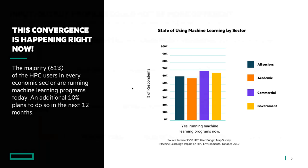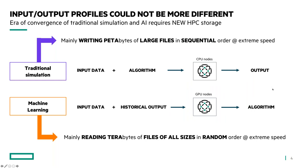On slide four, we see a very high level simplified picture of why that is a challenge for traditional storage architectures and systems, because the input-output profiles of machine learning and classic modeling and simulation could not be more different. Traditional simulations typically involve a lot of data, measured in petabytes, very often large files written in sequential order at extreme speed. That is streaming IO, and parallel storage systems with hard disk drives really like large streaming IOs. That's great.